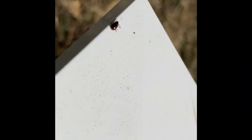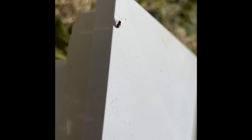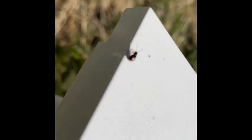And on my way over to the pond, I found this little beetle on the fence post, and not sure what this one is, didn't have my field guide. Maybe a little leaf beetle of some sort. There are thousands of species of beetle in North America, and many of them are super important, provide excellent ecosystem services like pollination.